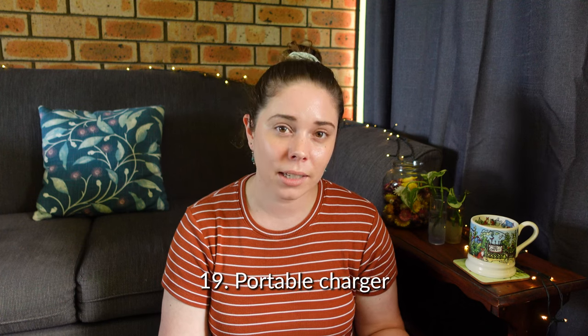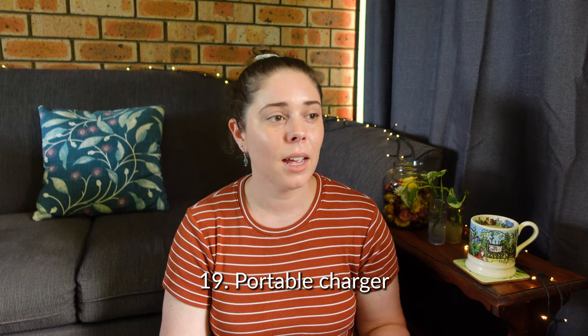Number 19 is a portable charger. Again, not necessary, but I would recommend, so that on the off chance that you haven't charged your square reader or your phone, those are the two things that I absolutely need to make the sales. So I always just chuck in a portable charger for peace of mind, to just keep me going and keep everything all charged.